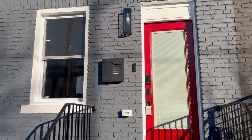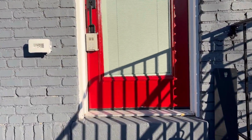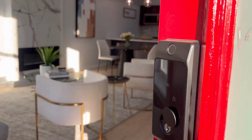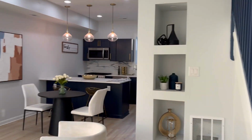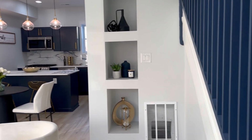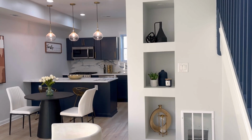Welcome to my completed project in Capitol Hill, DC. This one is currently on the market in the highly sought after Capitol Hill area.